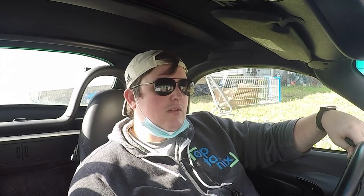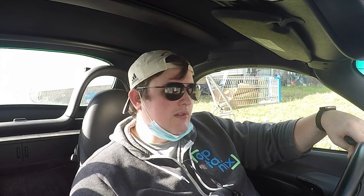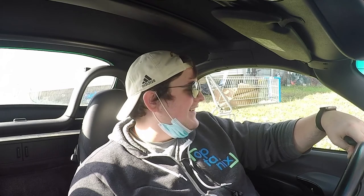But overall, yeah, I would say it's a pretty good experience. One thing that I just now remembered is I need to realign the sprayers for the washer fluid. Two of them just completely missed the windshield. And yeah, other than that, this car's a pretty sweet deal for a daily.